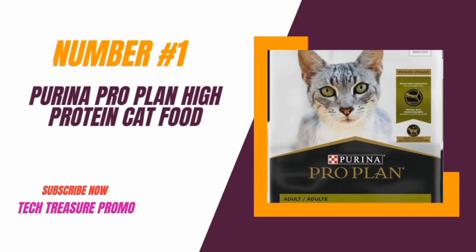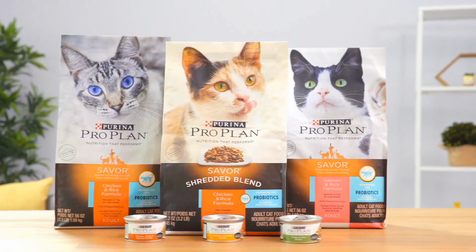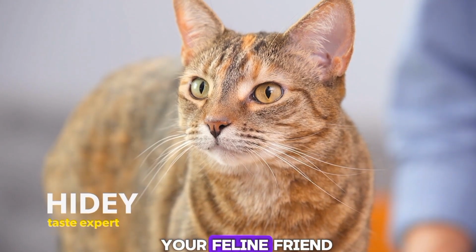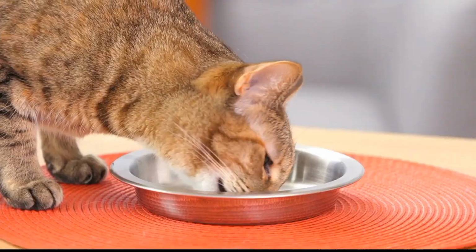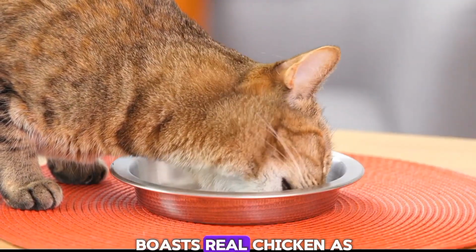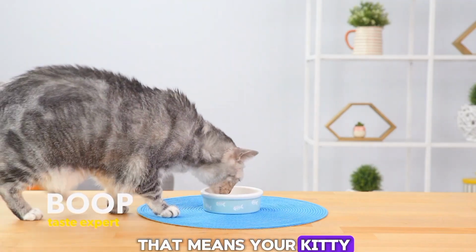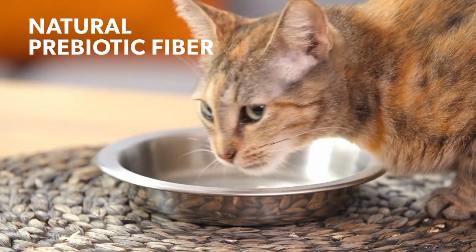Number 1. The Purina Pro Plan High Protein Cat Food with Probiotics. If you're looking for a nutritious and tasty option for your feline friend, stick around because we've got all the details. This cat food boasts real chicken as its primary ingredient. That means your kitty gets a protein-packed meal that satisfies their carnivorous cravings.